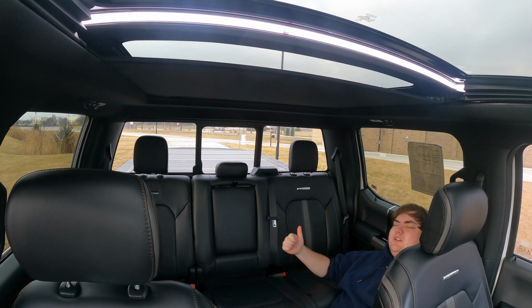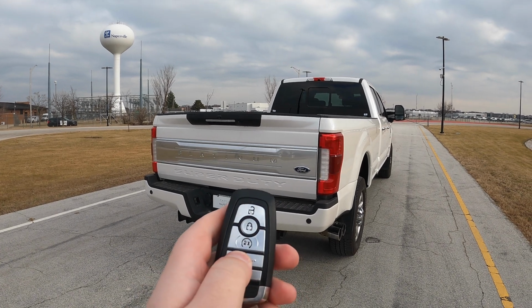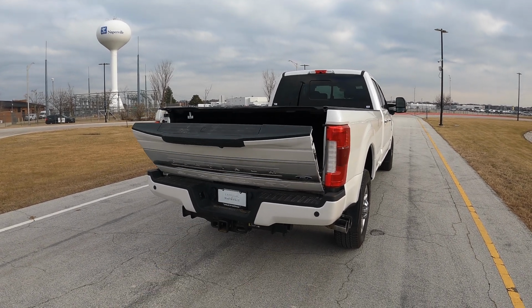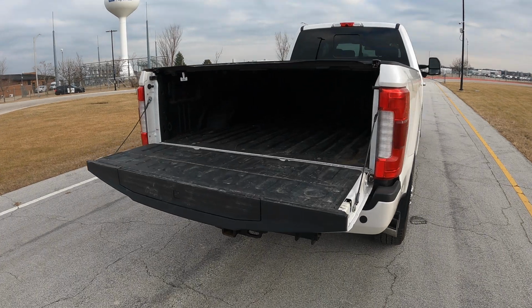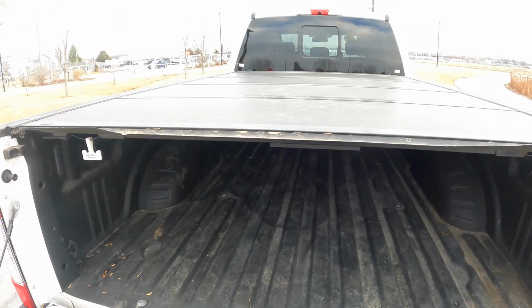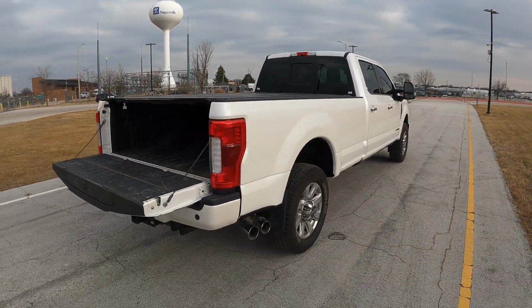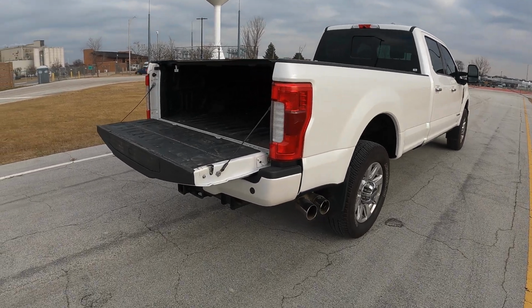Let's go take a look at the truck bed. All right, so we're on the back of the F-250, and right here on the key fob, hit it twice, and the tailgate actually comes down fully powered, which is just fantastic. Not too much to report back here. Nothing too crazy. It's a big, long bed. But if you need a big, long bed, you can most certainly get it here in the F-250. I mean, this thing is just massive.